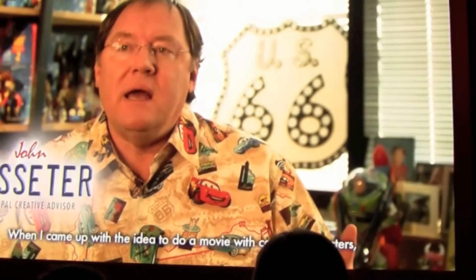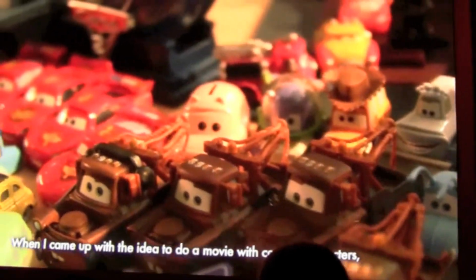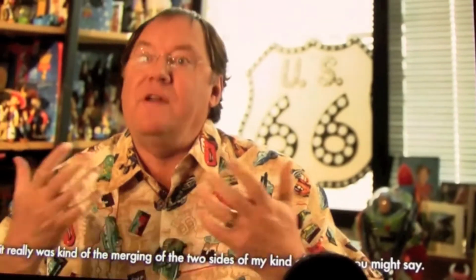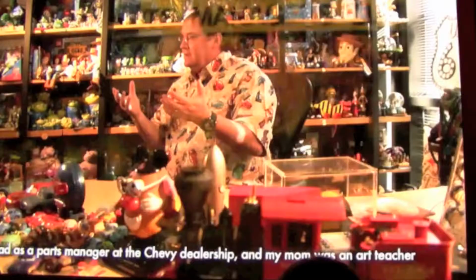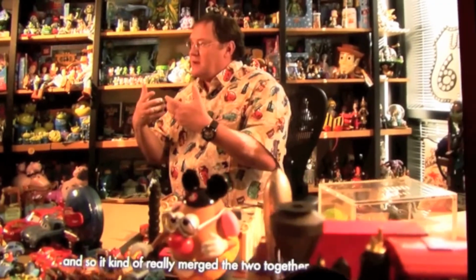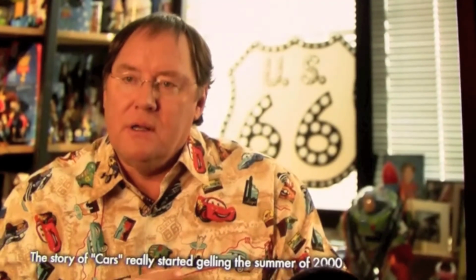When I came up with the idea to do a movie with cars as characters, it really was kind of a merging of the two sides of my family, you might say. My dad was a parts manager at the Chevy dealership, my mom was an art teacher. It kind of represented my love of cartoons and animation, and so it really merged the two together. The story of Cars really started gelling.